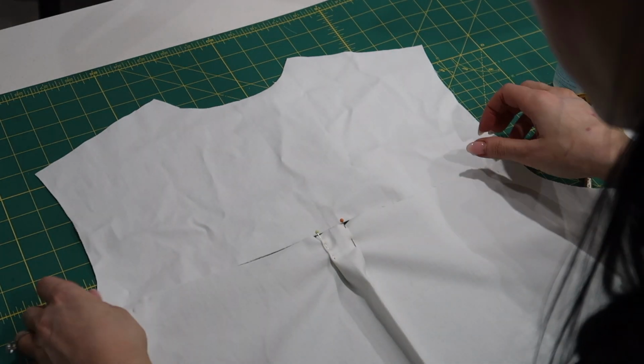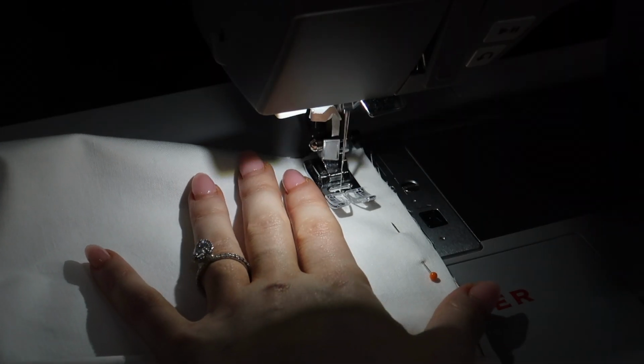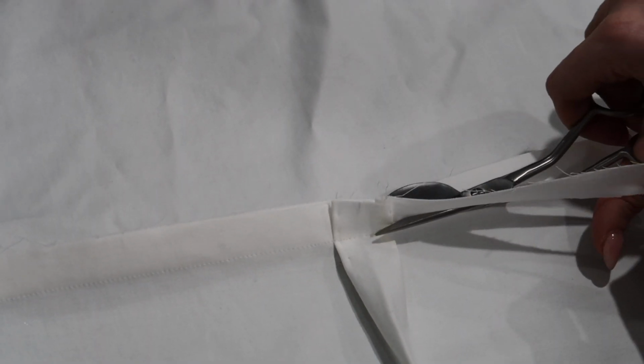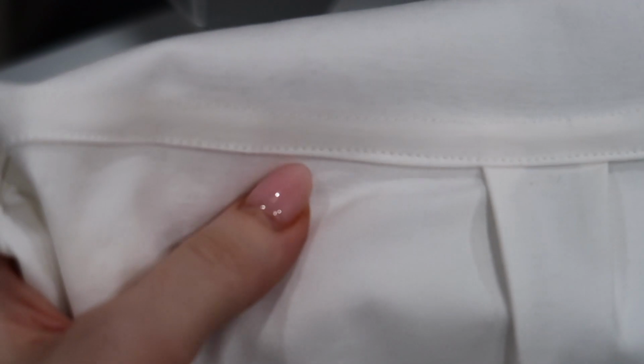I then moved on to the actual construction of the dress. So here I'm attaching the back yoke to the back section of my bodice, stitching that up with a really big seam allowance so that I can cut one side down and create a flat felled seam. And as you can see here, it gives a really cute look. Then I move on to the sleeve construction.